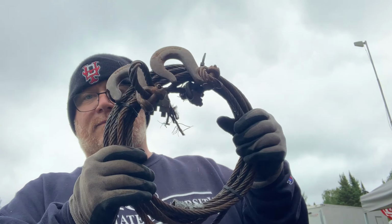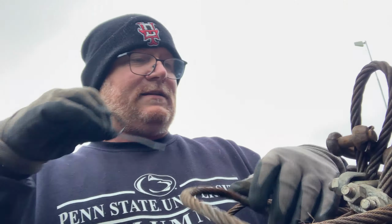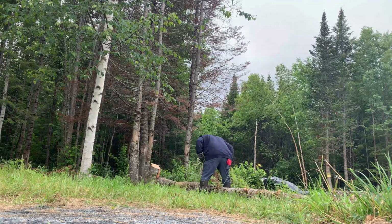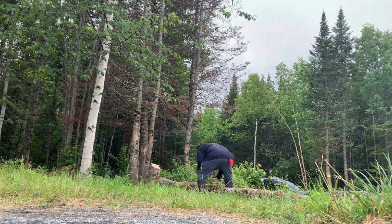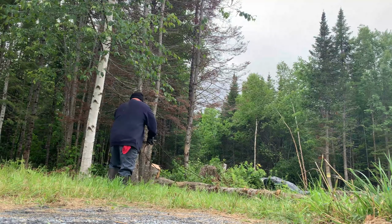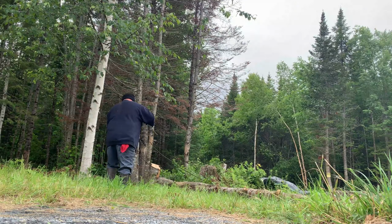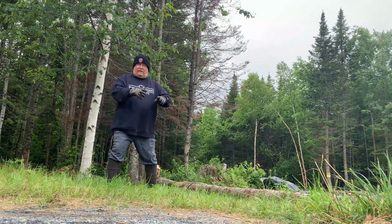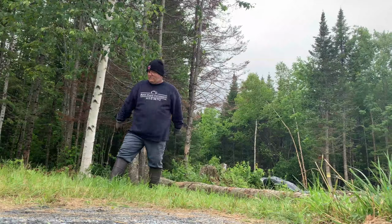So now that we've got the tree cleaned up, we are going to use my truck's winch to pull it out. And I think what we're going to use to hook up is this guy here. We're going to give it a shot. See what happens. Don't know if this is safe or not, so don't try this at home.